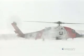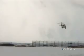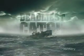Weather in the Bering Sea is a helicopter pilot's worst nightmare. There's really no weather conditions you're going to encounter out here this helicopter can't physically fly through. Weather, especially in the Bering Sea in the winter, is traditionally just terrible. I mean, 40-foot seas and 75-knot winds are not uncommon. Those are the kind of conditions we routinely do launch in.